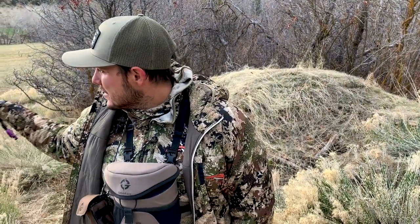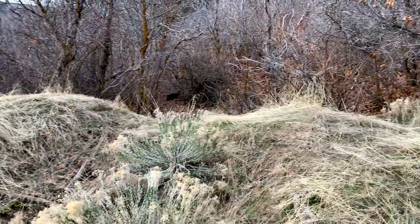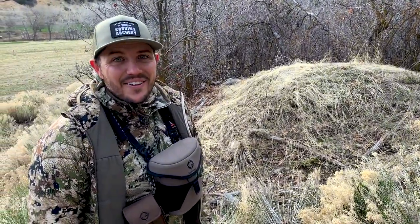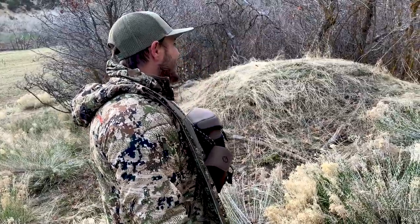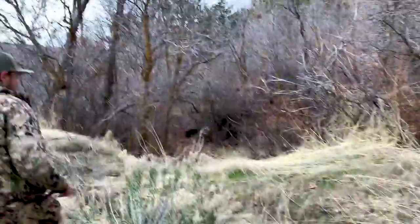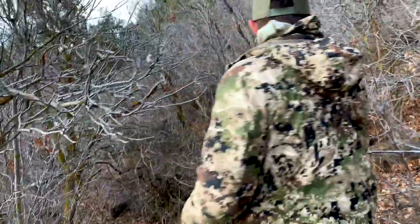So we eased over to here and started looking in this tall brush, and we found him. He's right over in this. He just barely got to the edge of the thick stuff, and that was fun. That was so much fun. Should we go look at him? Yeah, let's go look at him. He's probably stay right here. I'll pull him out. Okay. Yeah, I'll just sit right here.